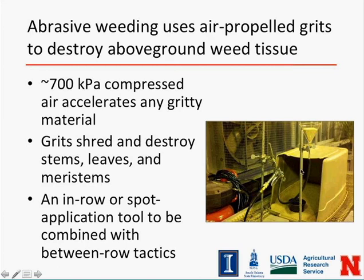So this picture on the right here just gives you an idea of what we're accomplishing here. This was a rigged up apparatus that we developed while I was at the University of Illinois to do some greenhouse testing. And so you can see here's a hopper of some corncob grit and a funnel, and then we've got our abrasive grit gun. Here's our air compressor. And we would put weeds into this little chamber here and test different grits and different rates of grits. And you can see an example of that if you check out the YouTube video.